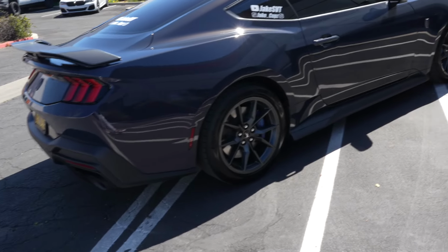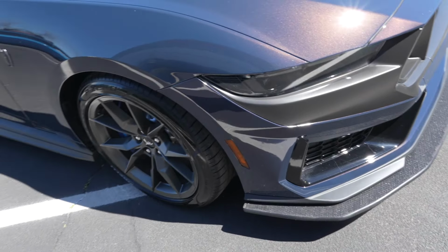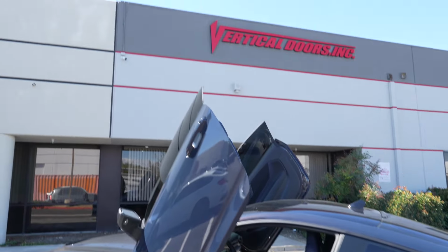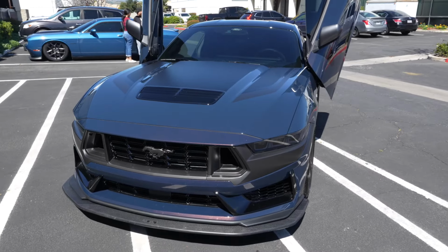So we literally just got here after a beautiful 4-hour drive, and it looks like they actually did clean it. That's crazy. Sheesh, they even got the armor on the tires. It's been about a week and a half, I believe. So obviously, if the name didn't give it away, we actually got the vertical doors. So this is actually the prototype. This is actually the first one to actually end up having vertical doors.